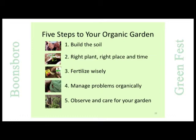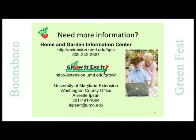So as you go on your journey here of organic gardening and you need any information, if you look on the back of your green sheet, there is the same information. The Home and Garden Information Center is down at the University of Maryland, and you can call them. I think they're there from like 9 to 1 every day. And they will answer your questions. They'll go even to the Department of Agriculture if they have to help you. You can send them a picture of what's going on.